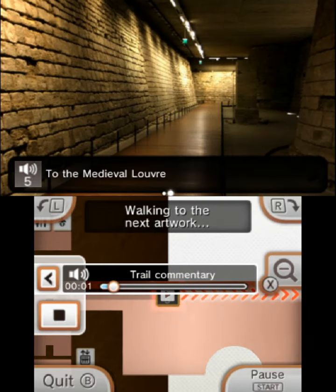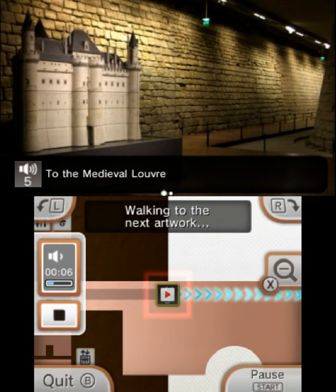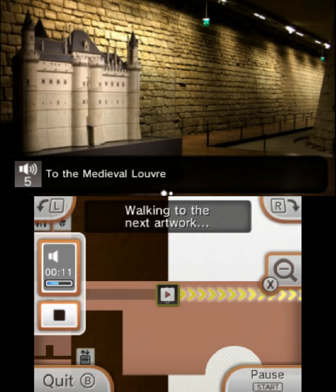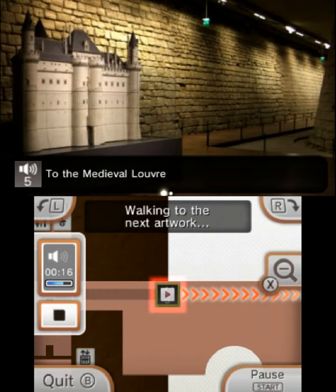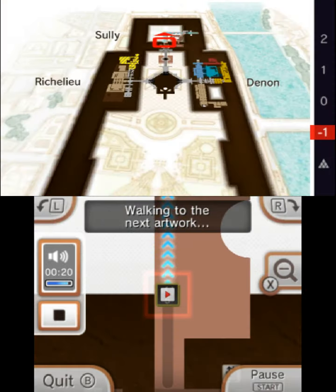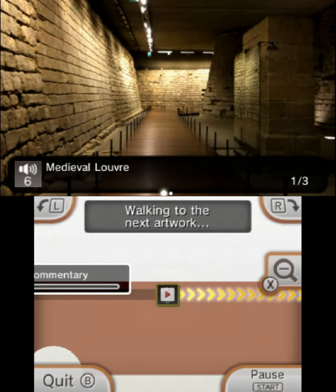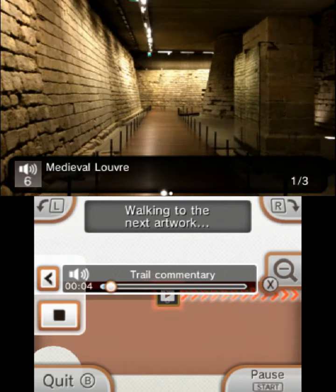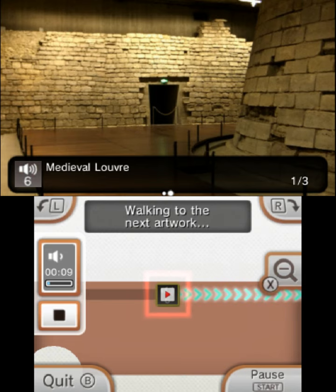You've now reached the medieval Moat. To your left, there's an impressive model showing an idealized version of the Louvre castle as it was at the beginning of the 15th century, after the work carried out under King Charles V. Carry on along the wooden walkway that follows the castle moat. Stop once you reach the corner.